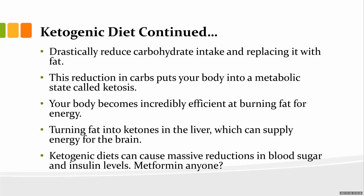So you're going to drastically reduce your carbohydrate intake, and you're going to replace it with fat. Fat keeps you satiated, so you don't get hungry. This reduction in carbs puts your body into a metabolic state we call ketosis. And you're not going to go directly into ketosis. You'll be in a keto-like state, but I promise you'll still lose weight.